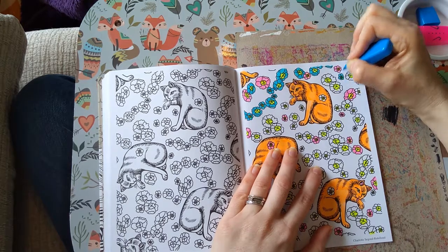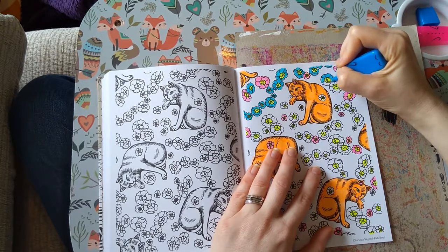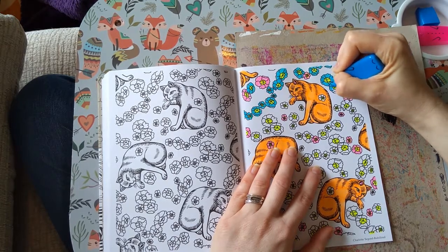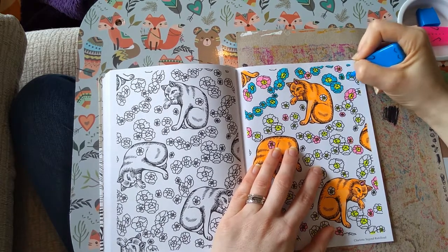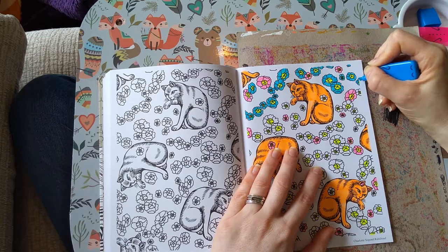So we will see. I also got a pack of black Sharpies, because I use them a lot. So I got 5 for £3, so that's pretty good. If you can get a Sharpie for £1, that's pretty good in my eyes.